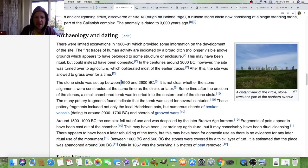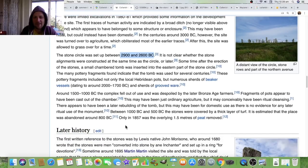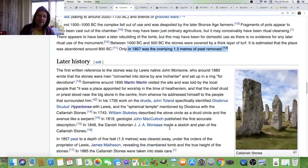So let's look at the dating. The dating is 2900 to 2600 BC. And what happened was it was covered by peat by 800. It was abandoned around 800 BC and covered with 1.5 metres of peat. Now, it's about a metre per 1,000 years. Peat grows and forms.